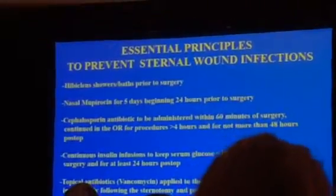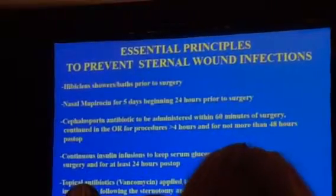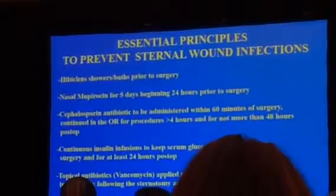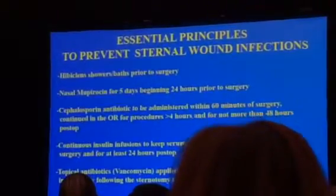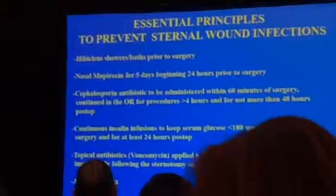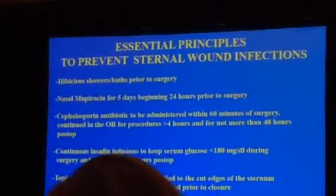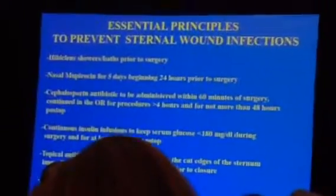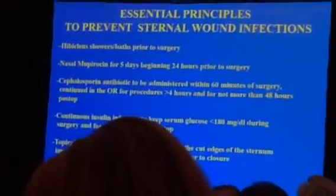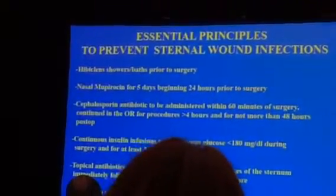Continuous insulin infusions should be started pre-op if necessary, but definitely intra-op and post-op. Keep serum glucose less than 180. Topical antibiotics are extremely important. In this case, we favor vancomycin given to the cut edges of the sternum immediately following sternotomy and prior to closure. Bone wax should be avoided. And if you do have a sternum that has multiple fractures, strong consideration should be given to a Robicsek weave. A figure of 8 technique seems to be superior.